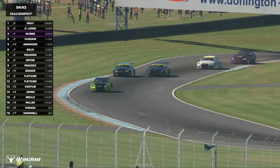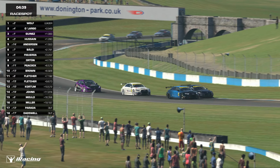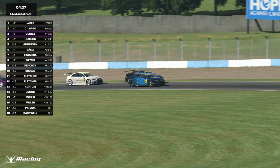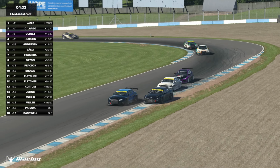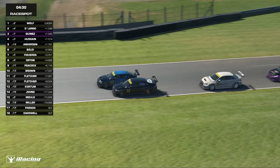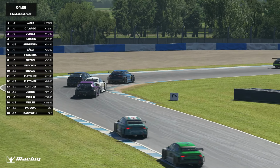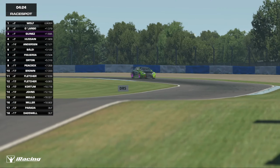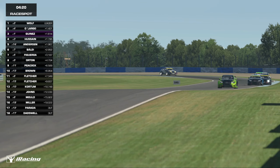Largo spat out into the grass a little bit, but they'll maintain the overlap coming through the middle sector. Hussein is also on the outside looking into this battle as well. Largo marginally ahead on the inside. Is there a space behind for Guinness to slot back into if he needs? He doesn't feel the need for the moment as he continues to hang it out around the outside towards the end of the lap, but a good run from Manuel Largo will keep him ahead for now.